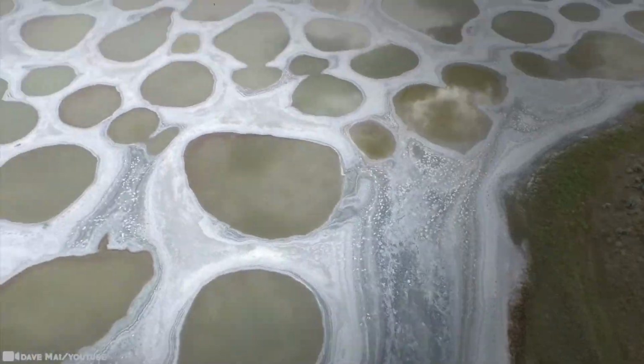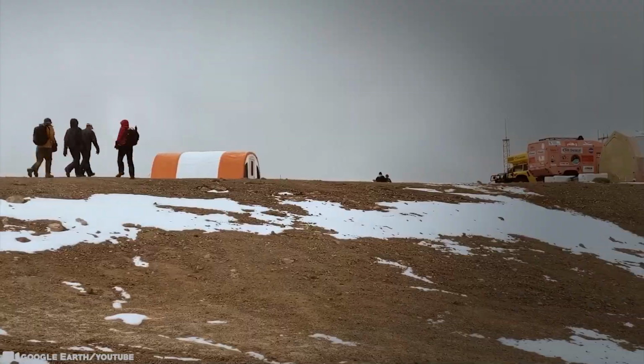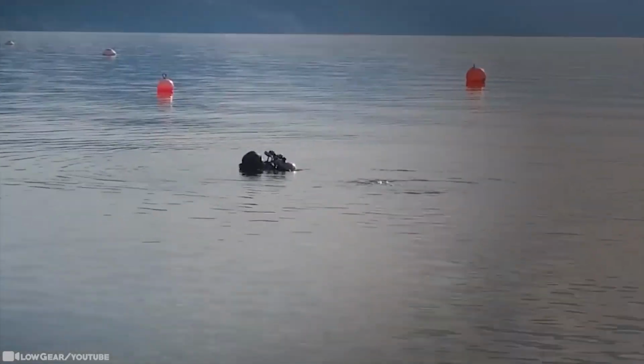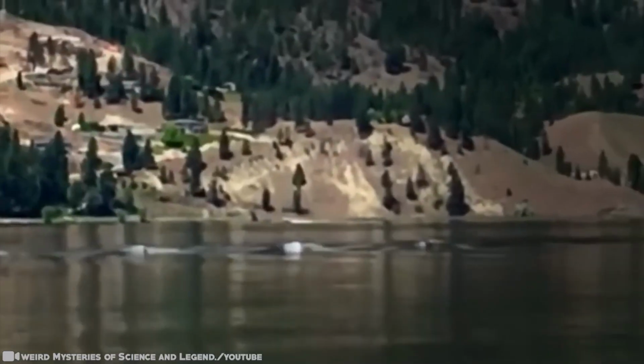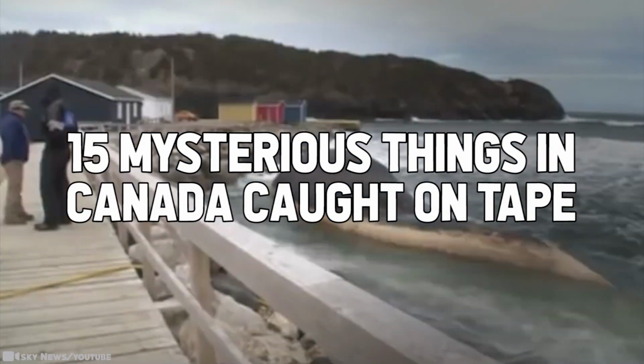With everyone walking around with cameras in their pocket, the world has never been more exposed to the mysteries that exist all over. Canada, for instance, is a landscape rife with mysteries. Dude, I thought you were the Ogopogo! From being a hotspot of alien activity to their own equivalent of the Loch Ness Nessie, here are 15 mysterious things in Canada caught on tape.